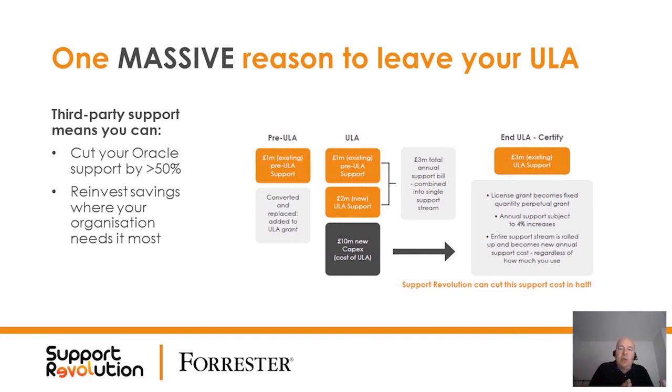But remember, if you're in a ULA, you don't have that choice. You don't have third-party support as an option. You pay Oracle what the ULA contracts you to pay them, and that's it. And if you roll the ULA, you remain locked out of options and choice, such as third-party support gives you. So if you're in the mindset of we need to save money, or we need more flexibility, or doing what you want to do with your money, euros, pounds, dollars, whatever it is, then you need to come out of a ULA and give yourself some choices. And of course, that is one massive reason to get out of the ULA, pandemic or not. Give yourself choices.